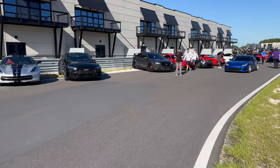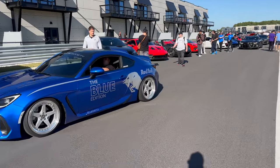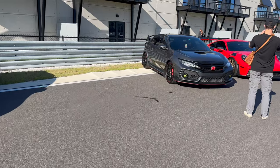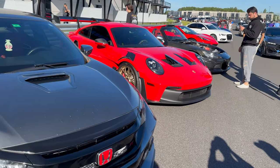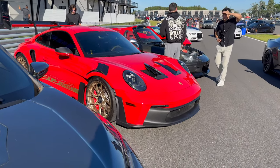So we got an RS5, C7, new BRZ, ZL1, but next to this Type R is a 992 GT3 RS. Not exactly sure what color. My guess is that it's Guards Red, but red and gold can look amazing.